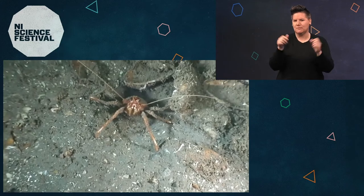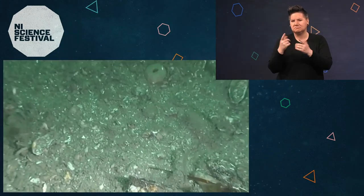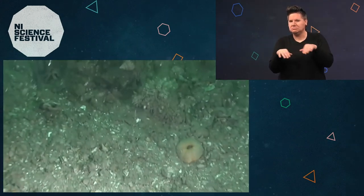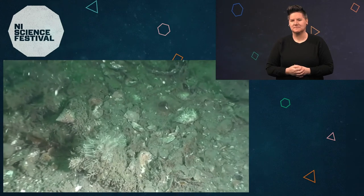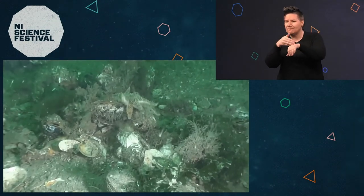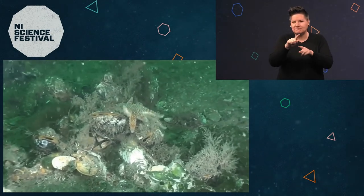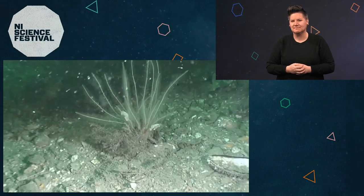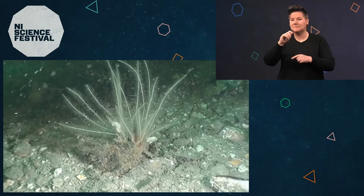Unfortunately for this long-armed squat lobster, it's been in a fight and lost. Another Calliostoma, a painted top shell, but this time in its painted morph, alongside a batch of light bulb sea squirts. Another clump of Nemertesia with nudibranch egg masses.